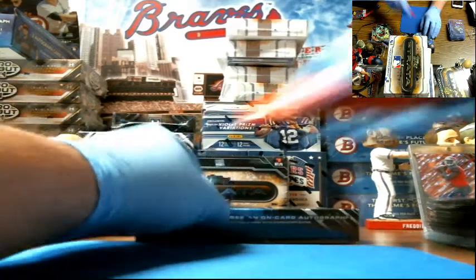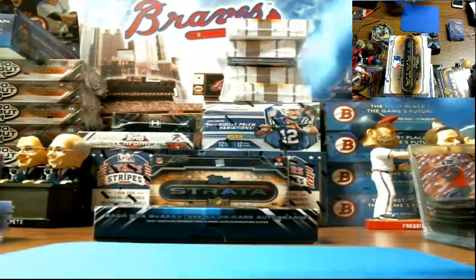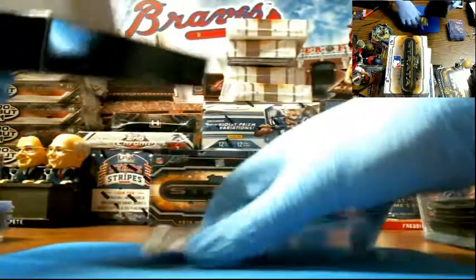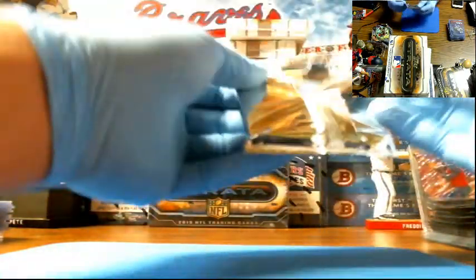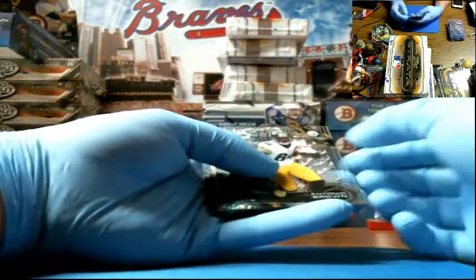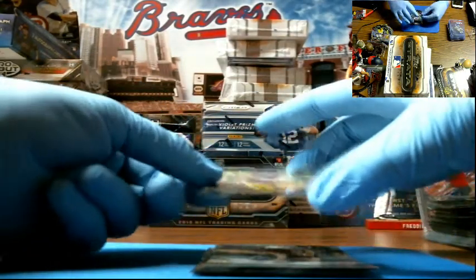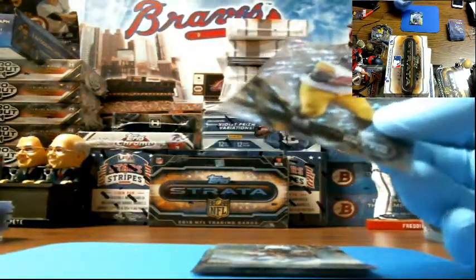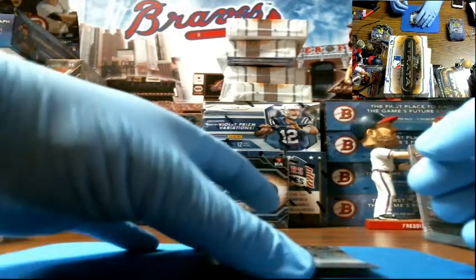Here we go. We'll extend the break a little longer and get one free box of Strata. There it is. We got a Steeler on the front, that's not what we're looking for. Antonio Brown. We have a Steeler on the next one, not what we're looking for though. That's Jerome Bettis, number to 99. And our auto, you all lose.